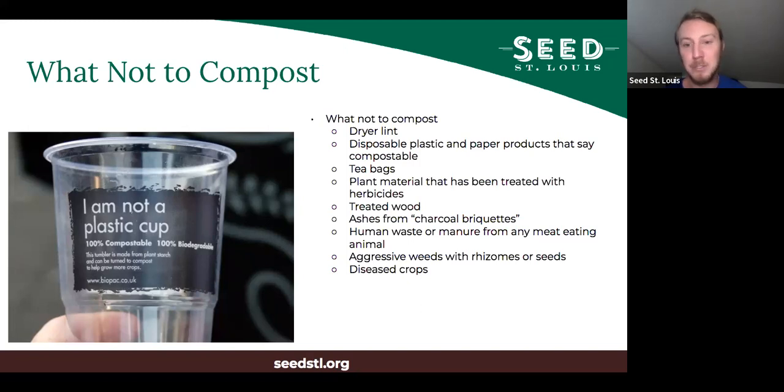And then definitely do not add any human waste or manure from any meat-eating animals, especially cats and dogs, because there are a lot of disease dangers with that. And I said in the last slide that you can add weeds to your compost, and you can, but generally I wouldn't add any really aggressive weeds if there are seeds or rhizomes on them. If you've got Bermuda grass you pulled up with the big long roots and you throw that in your compost, that's not going to kill it. So I wouldn't add things like that.